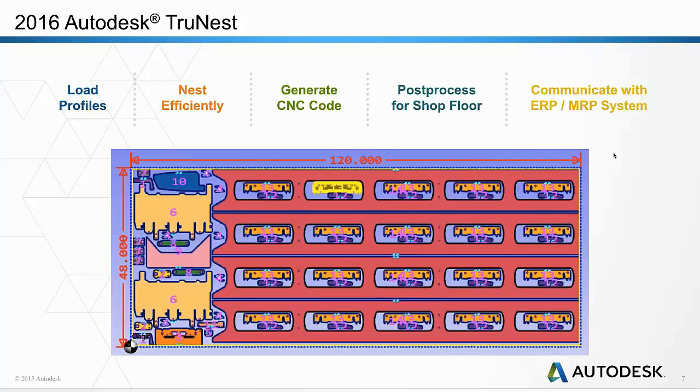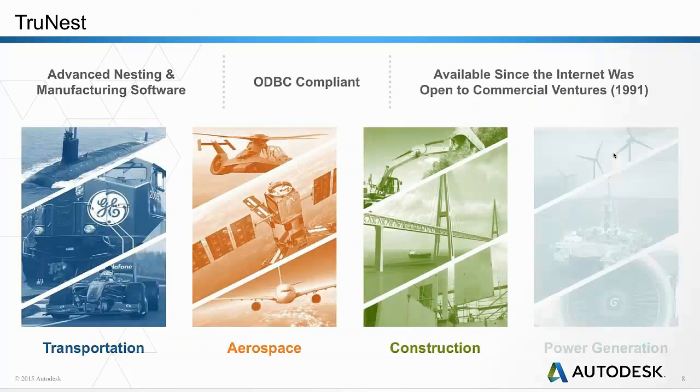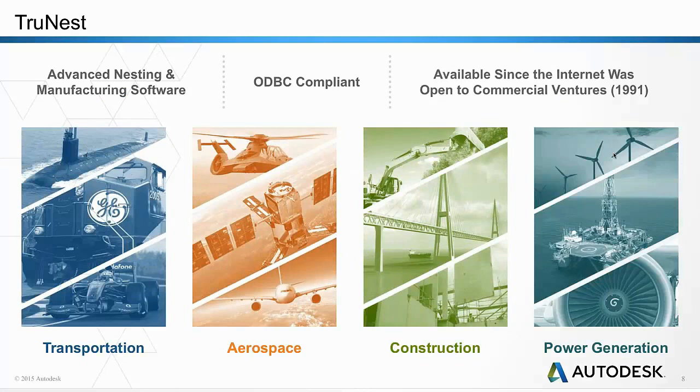But the point we try to make is that the more we can connect manufacturing data with other systems in your organization, the more valuable that data becomes, and the more decisions you can base off accurate data. And these are some of the customers we see, whether it's in the advanced manufacturing groups of transportation, aerospace, construction, or power generation. We find customers using TruNest in different ways for all sorts of applications.